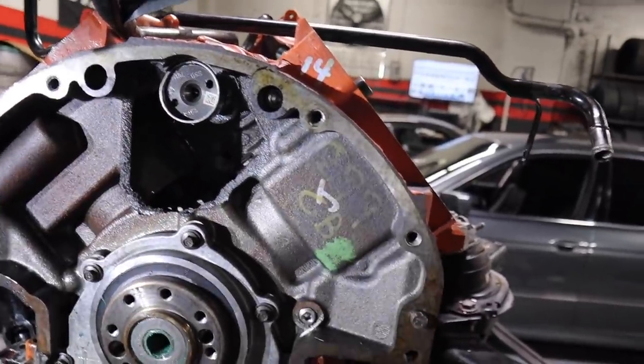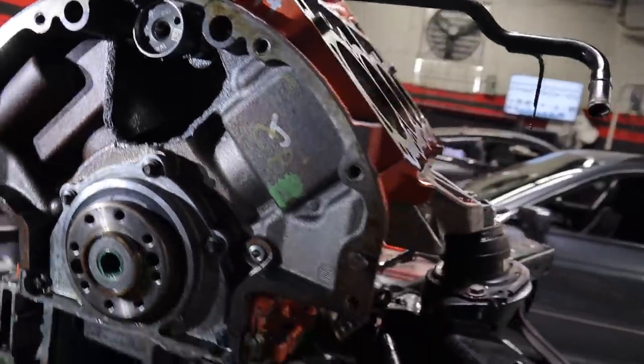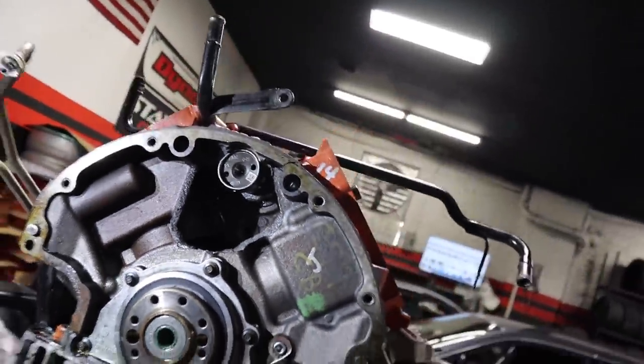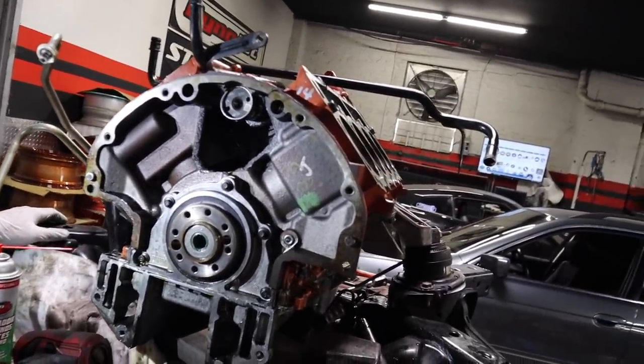I told y'all the fire was massive. This is an explosion. That's what it is. It's like a small bomb went off, right? That's the factory cam. Yeah, that ain't good. I know. I'm glad we got a new cam. Factory cam got destroyed.